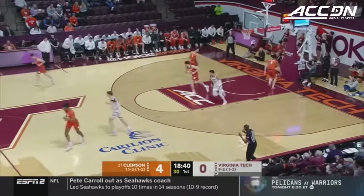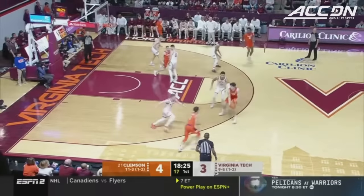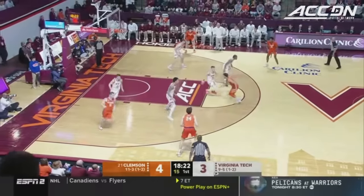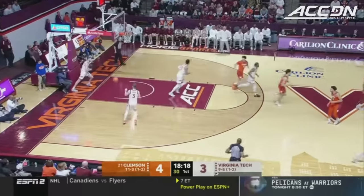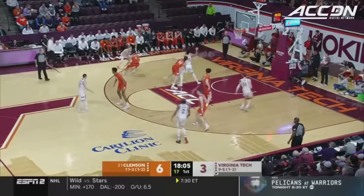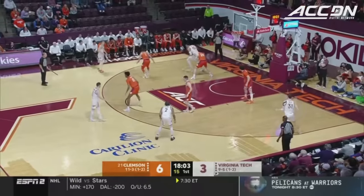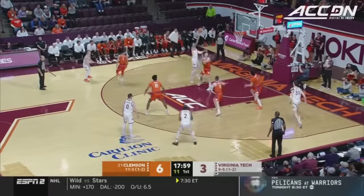Pedulla bangs in a three. Here is Hall being guarded by Kidd. Chase Hunter a pull-up. And Clemson starts three for three on the road. How you run the tempo of your team and manage your team, and he's done a good job of that all season so far. Virginia Tech, the eighth best offensive team in the ACC by adjusted efficiency.